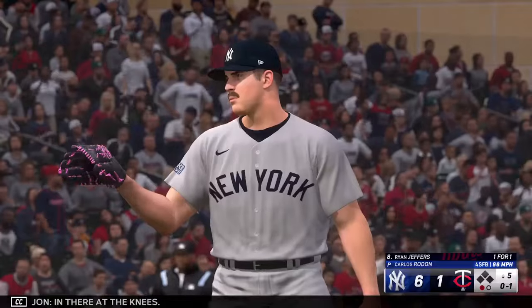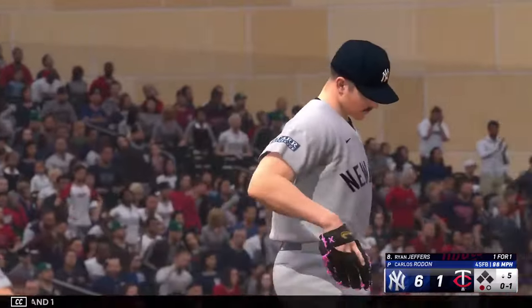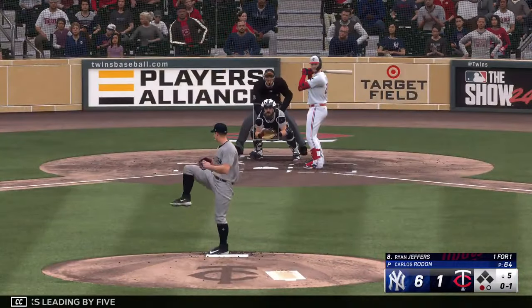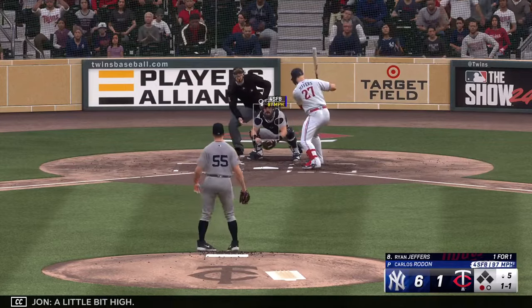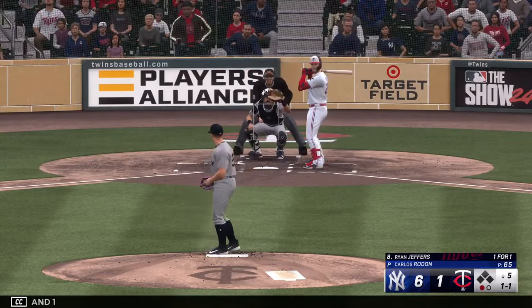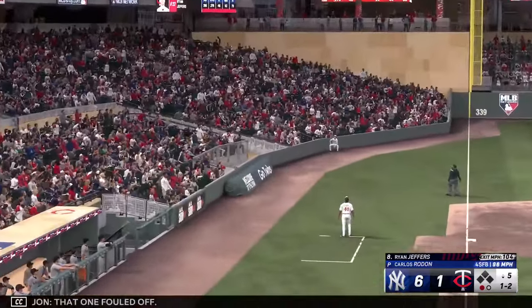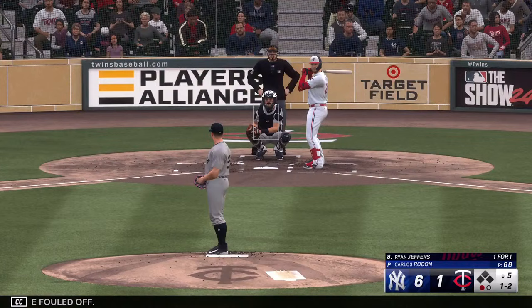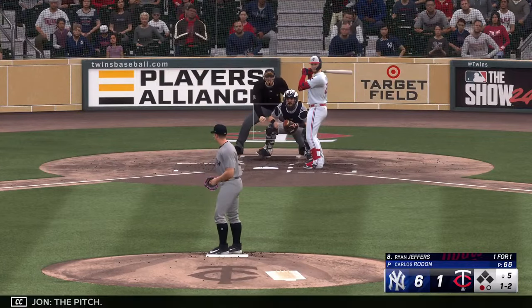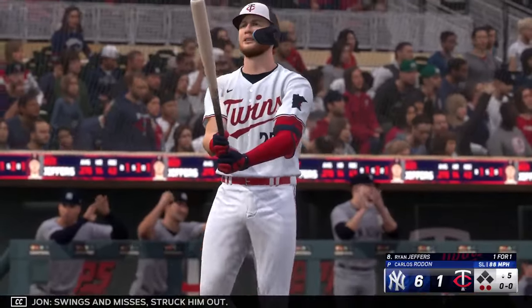In there at the knees. The Yanks leading by five, last half of inning number five. A little bit high, 1-1. That one fouled off. The pitch. Swings and misses. Struck him out.